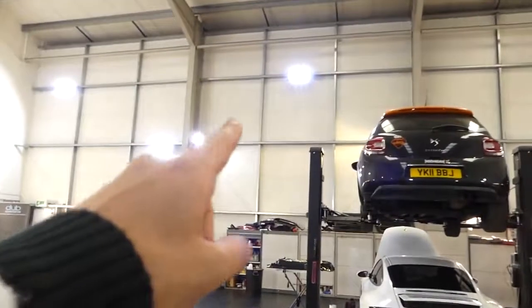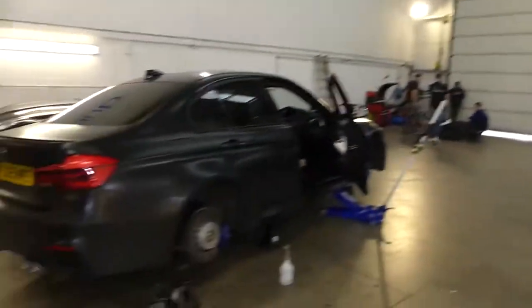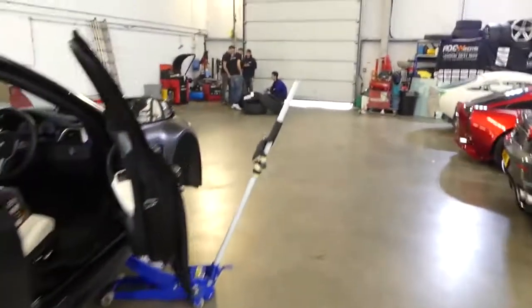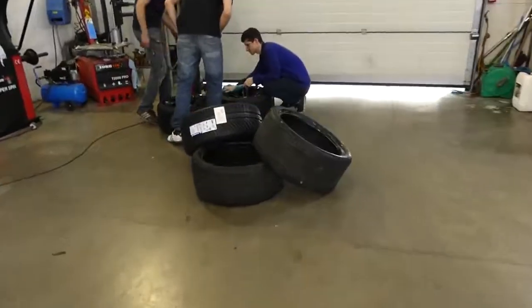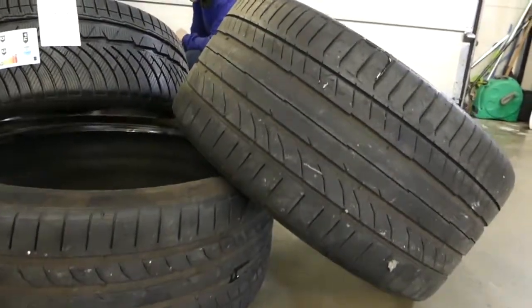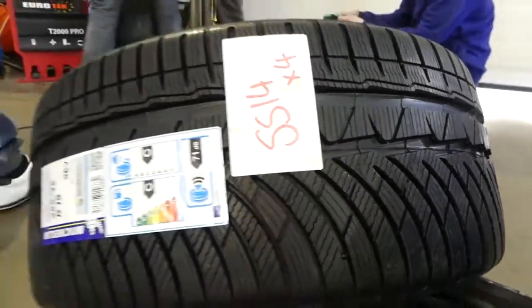Look, they've got stadium floodlights all around now, meaning that it is capable of filming in here. We've got fantastic lighting, my wheels are off, and over here the guys are working on the tyres, and you can see already the difference between my Continentals, which are here, which look pretty awful, and my new winter tyres that are going to be fitted to my M3.